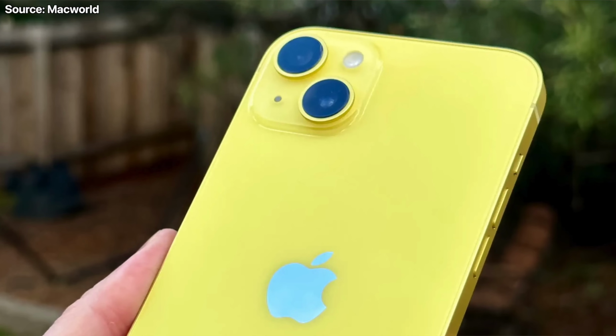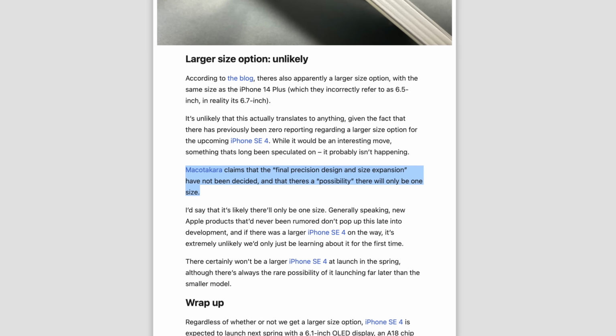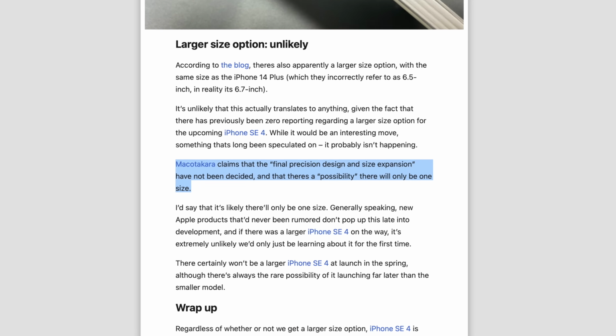I would like to see a bigger SE for those who want the new chipset the SE has, but with a big screen and battery life, though of course, nothing is confirmed yet. Makotakara also claims that the final precision design and size expansion has not been decided, whatever that means, and so I guess they're even a little unsure about the bigger size, but I'm hoping it does happen.